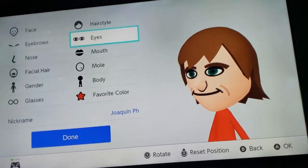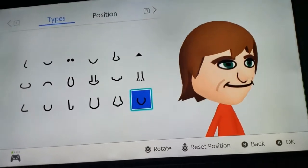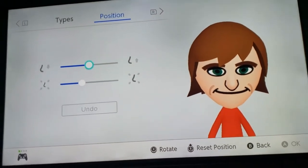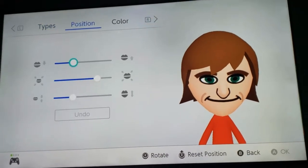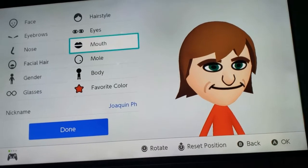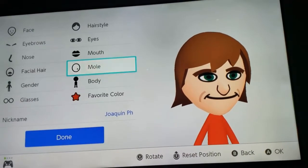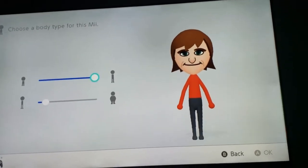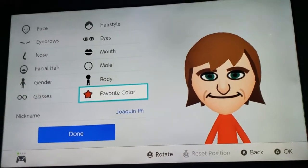And then let's go to the nose. He's got a pretty good size nose there. So pick that one. And then there you go. And then you go to the mouth. Pick that big smile, because, you know, he's a Joker. And go down to facial hair. Nothing. Mole. Nothing. Nope, that's it. Make him tall, and you know, he's skinny. He's really skinny. And that's it. That's how you make the Joker.